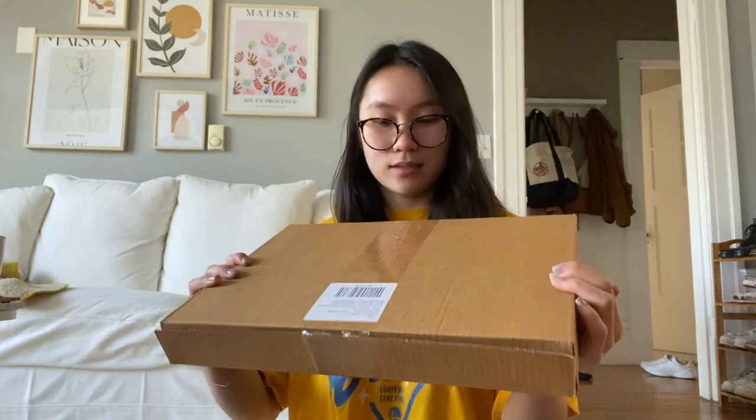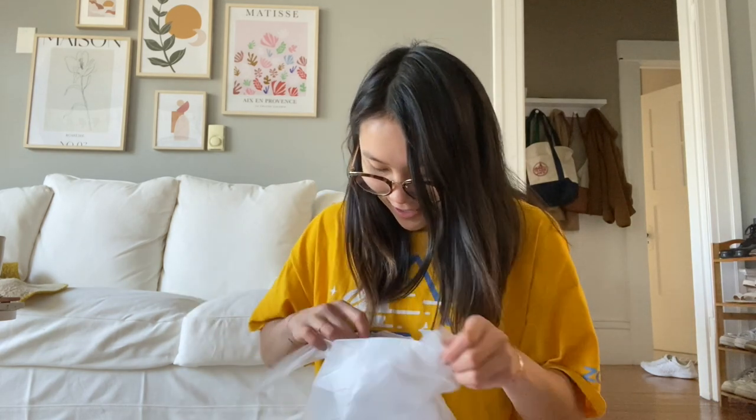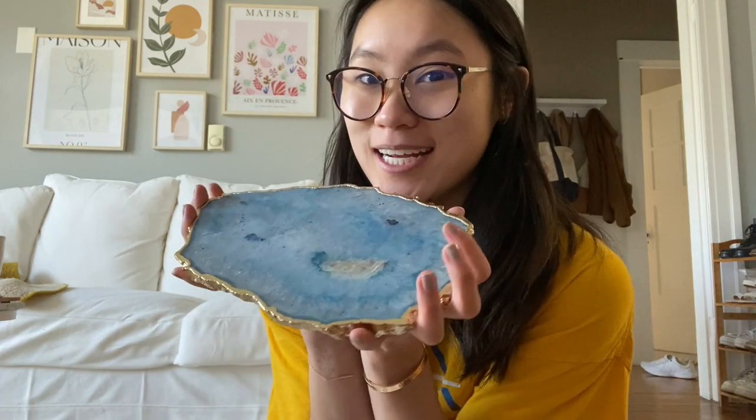It's the next day and I have another surprise. It says it's from Anthropologie. Can't tell what it is. Oh, it's heavy. Oh my gosh! This is the cutest cheese board. Oh my god. That is gorgeous. Again, this is from Hannah and Kat. Wow, this is so pretty. I love it. I don't even want to use it for food. I just want to like put it on my coffee table or something.